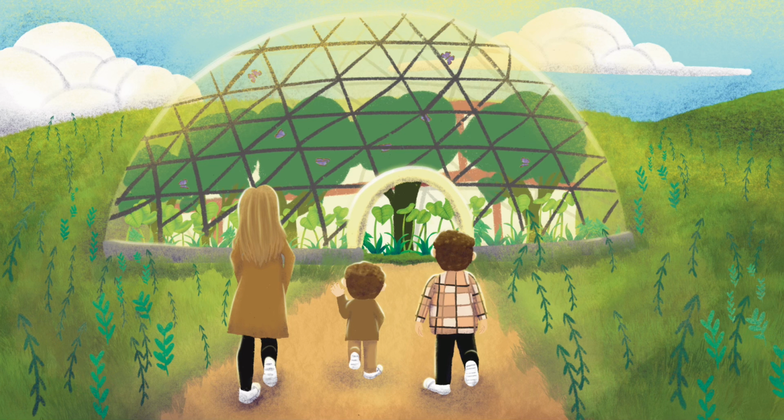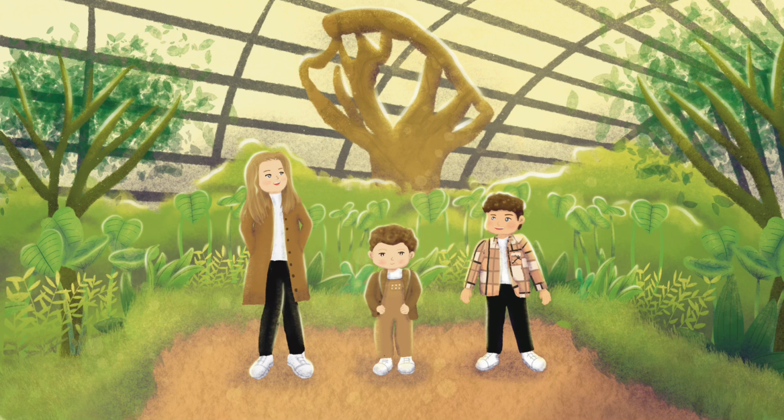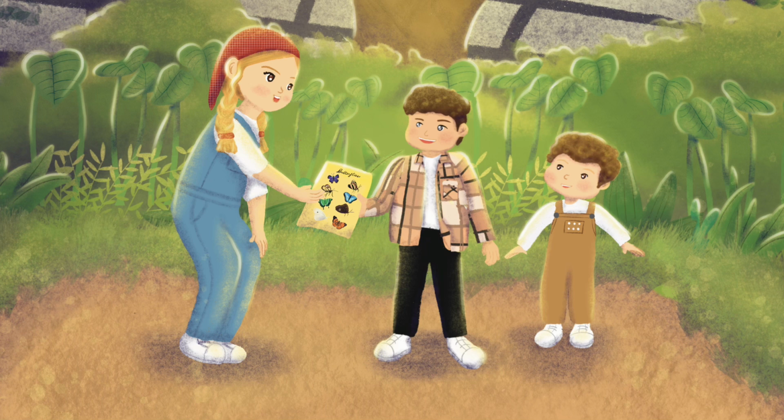It was very warm inside the butterfly house. "Hot," said Matteo, unzipping his jacket. Mummy took his jacket and put it away. "Hello," said a lady. "Here is a list of butterflies to look out for." "Thank you," said Lotan. He looked at the paper.